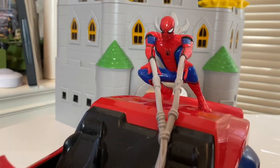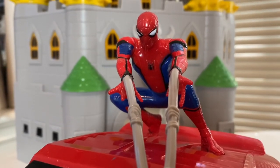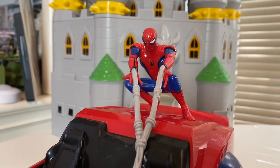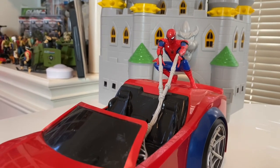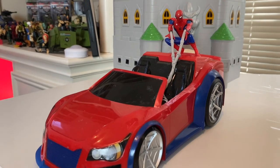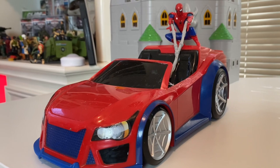Man, how cool is this thing? The only downside to it is it does take batteries. And I plug some batteries in it and it doesn't work. There doesn't appear to be any corrosion or anything on the battery leads as well. So I don't know, I'll have to mess with it a little bit. And I'm not sure if it's supposed to be a remote control.